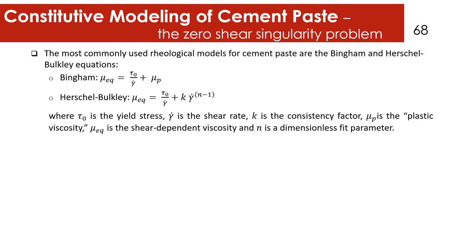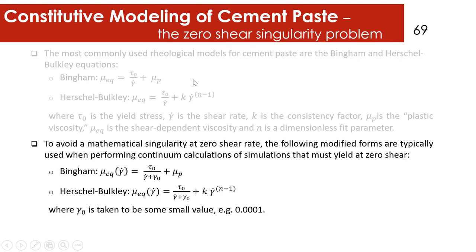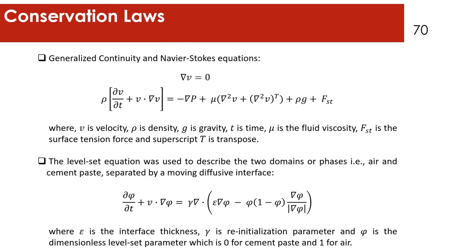When we do computational modeling, models will actually approach a singularity as you approach the yield stress. So you have to somehow prevent that by doing something called regularizing the constitutive law that gives us the viscosity. And in order to do that, all we do is add a very small shear rate value to the denominator of either the Bingham or the Herschel-Bulkley model. And as long as this value is very small, what will happen is the viscosity will become very large, but not infinitely large, and it will prevent the singularity. And this sort of regularization, at least for the computational tool set we're using, works very effectively.